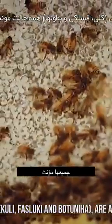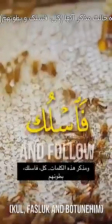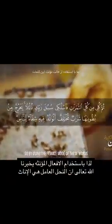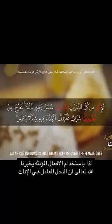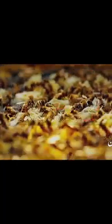The Arabic words kulli, fasluki and butuneha are all in female forms, whereas the male forms of these words are kul, fasluk and butunehim. So by using the female moods of these words, Allah subhanahu wa ta'ala informs us that the worker bees are the female ones.